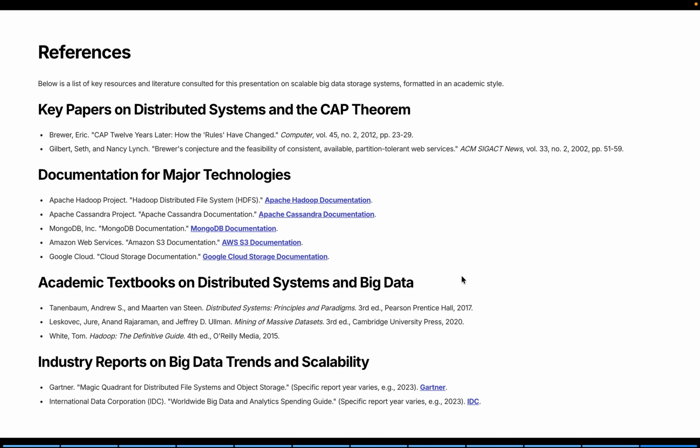Reference. Below is a list of key resources that I used for making this presentation on scalable big data storage systems, like some key papers on distributed systems and the CAP theorem, and the documentation for major technologies like Apache Hadoop, Apache Cassandra, and MongoDB. Here are the links given for those references, and some textbooks that I followed online, like these three textbooks, and some industry reports on big data trends and scalability.